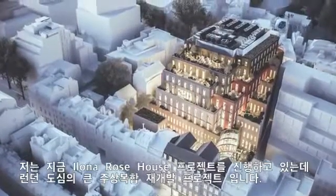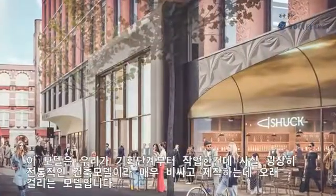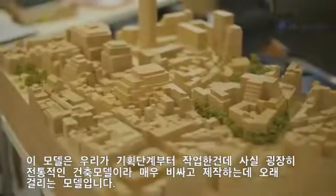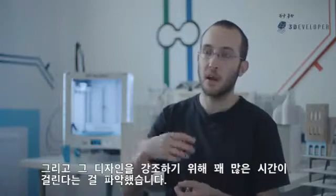I'm working on a project called Ilona Rose House, a large mixed-use development in central London. There's a model that we worked with through the planning process to show the building in its context. That's actually a traditional architectural model, quite expensive, and it takes a long time to produce. We found we needed to reiterate the design quite a lot of times.